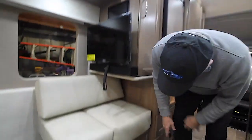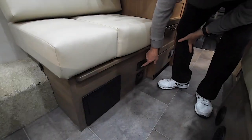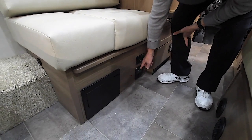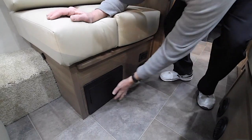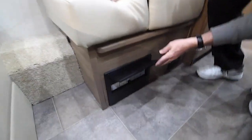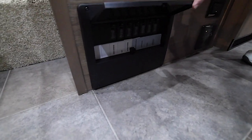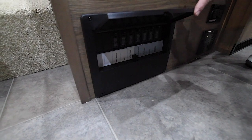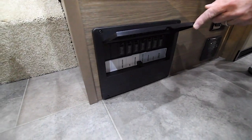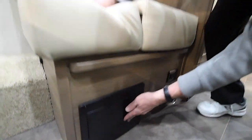Down here is another outlet with a GFI on it. This is your propane and carbon monoxide alarm. This is the breakers for all your 110 volt stuff. You just have to get down low and have good eyes, but it's your receptacles, your microwave, your shore power, your air conditioning, your inverter, all that.